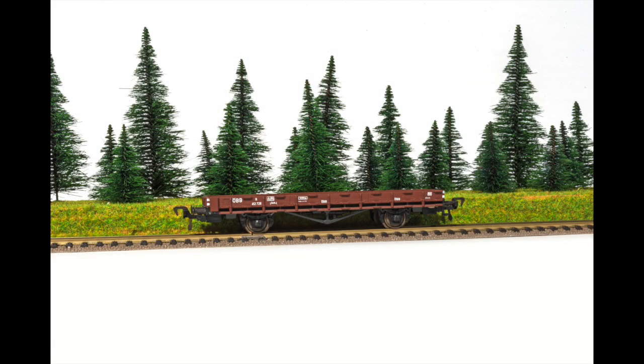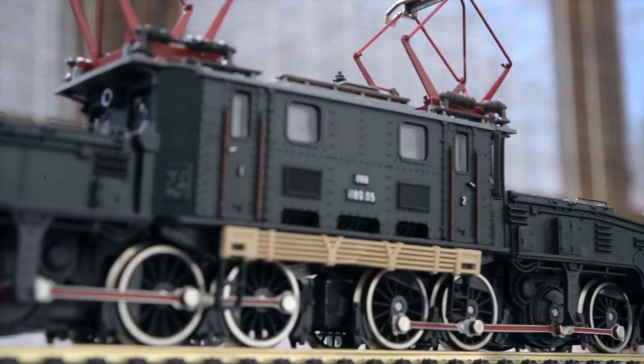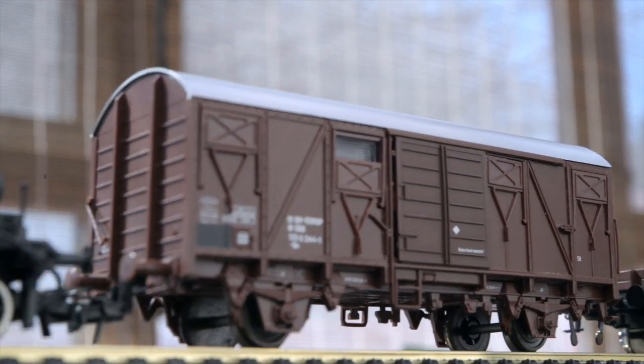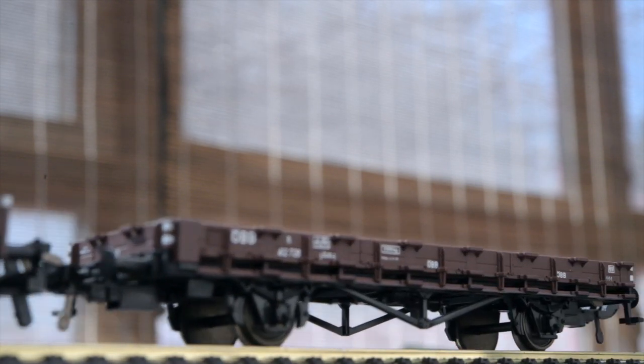some German stuff. We'll do a flat wagon with a tarpaulin covered load. We'll do a German low side open goods wagon, and from the Italian state railway, how about a closed goods wagon? And of course, in part 2, we're going to do the Fleischmann number 5568 track cleaning wagon.